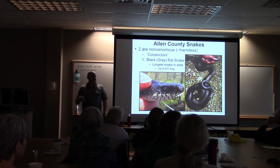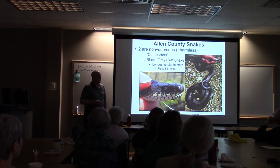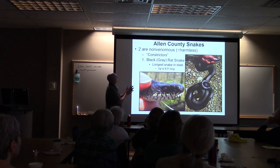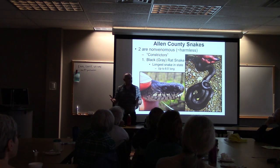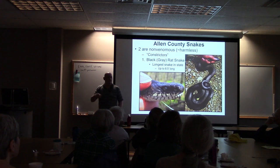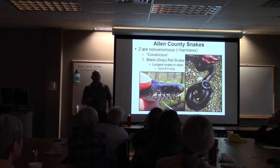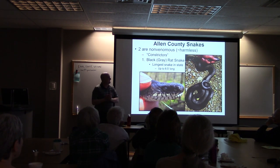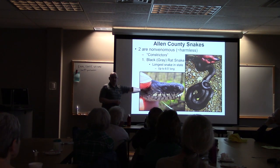But then we have our non-venomous snakes. And with that, I said they were constrictors. I'm going to start out with the big Bertha here, our black rat snake. That gets to be the third longest snake in the entire United States, at about 8.5 feet long, which is pretty remarkable. But these guys, as their name might suggest, love eating rodents, and they also love climbing trees. So if you see a large object in a tree climbing around, it's probably one of these.